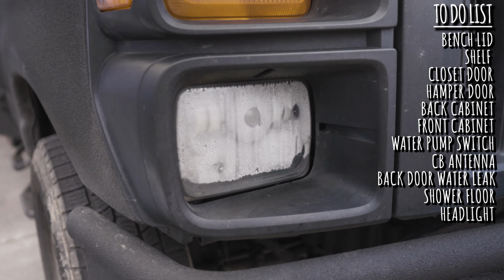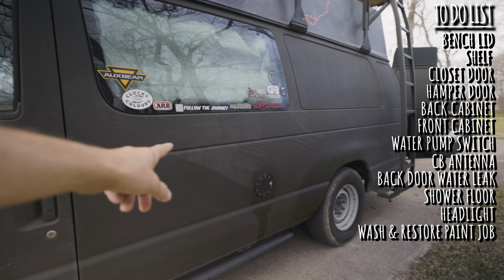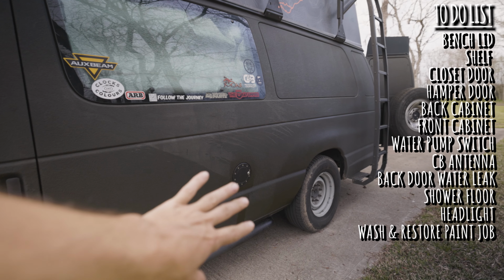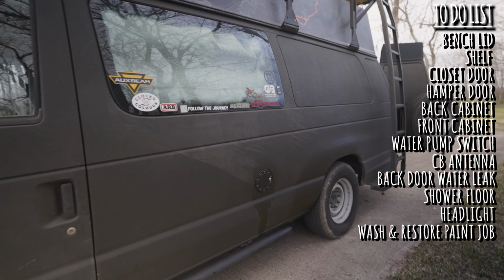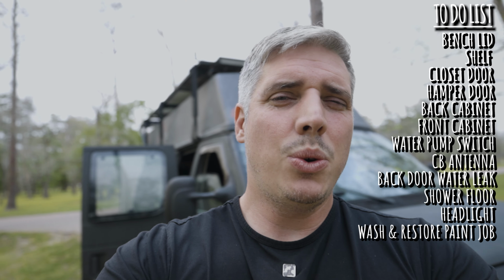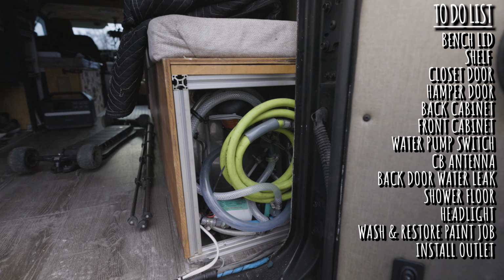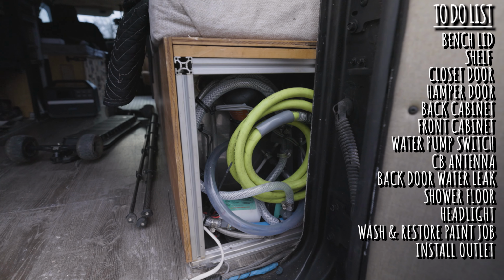We also need to restore and fix the paint job on the van. I guess when I say restore it, just kind of like help shine it up a bit. It's starting to stain in certain areas. That's a whole nother story. But yeah, we need to fix that. We also need to put an outlet on the back bench. I already have an outlet there, it's just not properly installed.